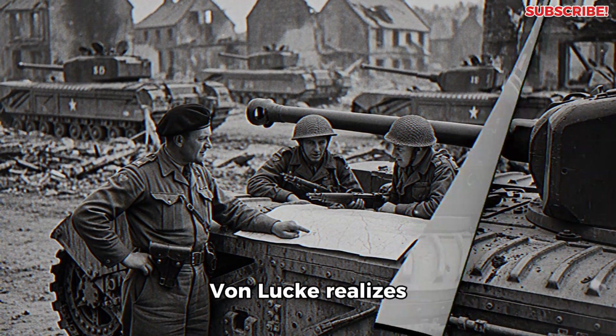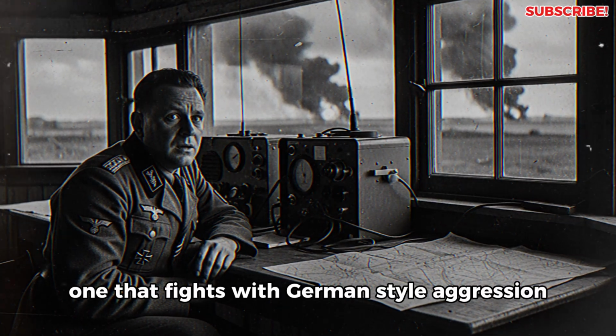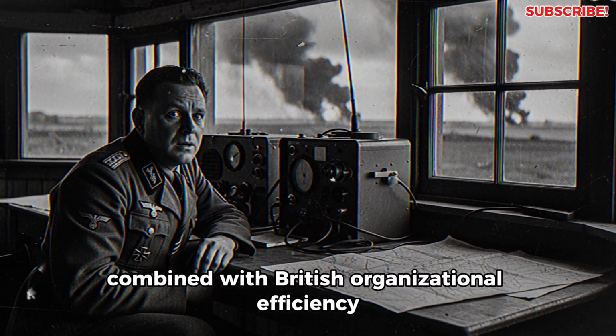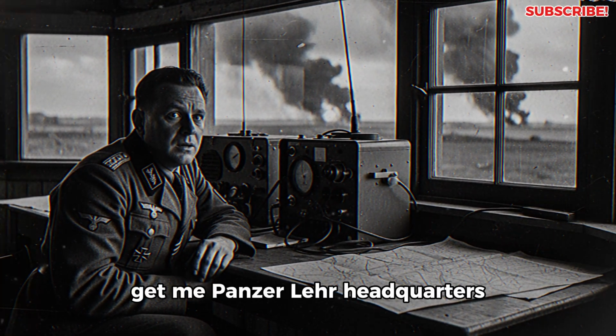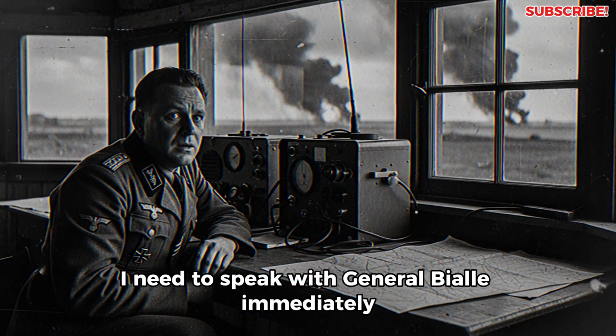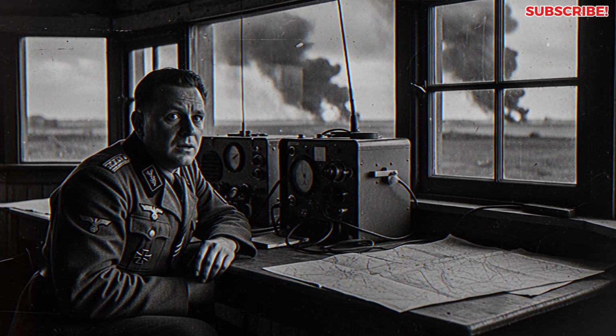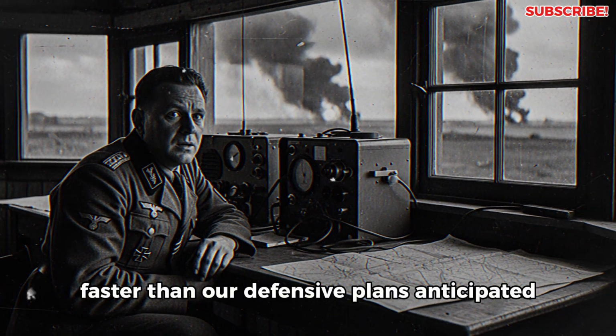Von Luck realizes he's facing a different kind of British unit, one that fights with German-style aggression combined with British organizational efficiency. "Get me Panzer Lehr headquarters," Von Luck tells his radio operator. "I need to speak with General Bayerlein immediately. The situation here is developing faster than our defensive plans anticipated."